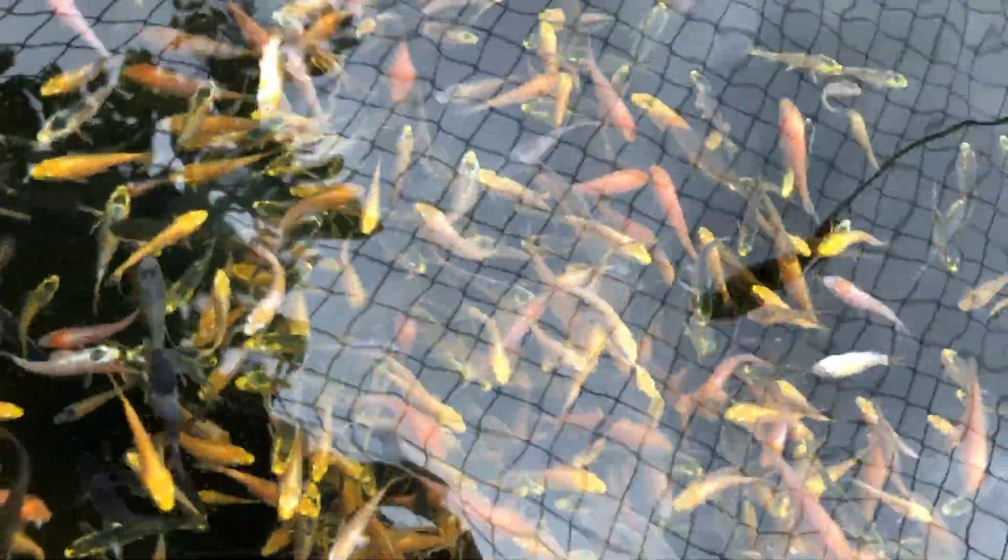Quite a few nice colours in there. There's one there. There's a few odd ones in there, but there are some really pretty fish to be fair. Some are getting quite big. Down the bottom you can see some bigger fish. Right, so I'll just show you a food I've been using as well.